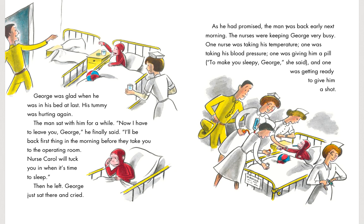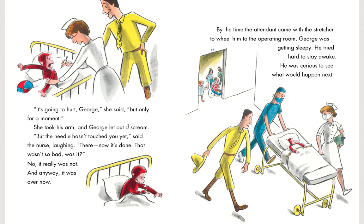As he had promised, the man was back early next morning. The nurses were keeping George very busy. One nurse was taking his temperature, one was taking his blood pressure, and one was giving him a pill to make him sleepy, and one was getting ready to give him a shot. Uh-oh, a shot? Let's see how George is going to react.